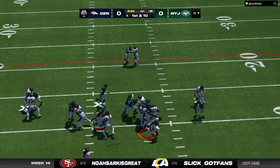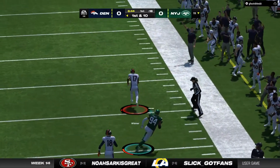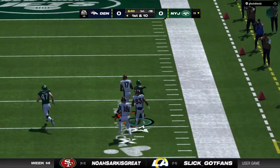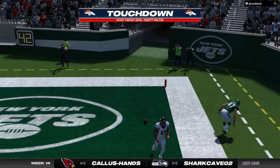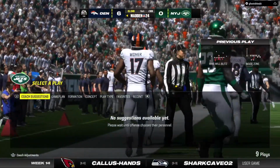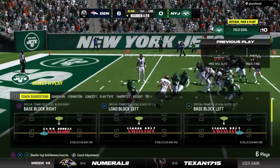They'll start this drive out on the ground. There he goes, right side. Off to the races. Inside the 20. And all the way home for a Broncos score. A great play there. His 21st touchdown of the season. And the Broncos will jump on top with the game's first score here this afternoon.